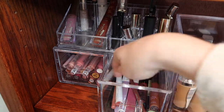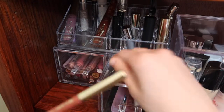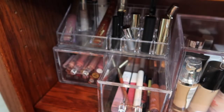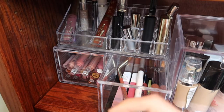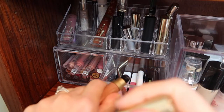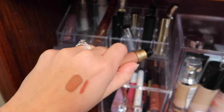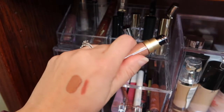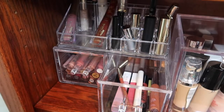I feel like I might need a lip liner though with that petal. Let's do this one, which is Milani. This one is a nude. I think that will look good with petal. And then, oh, let me show you the Cool Girl swatched. It's like a true nude color. It's so different from my color family, but we'll pull that guy for sure.